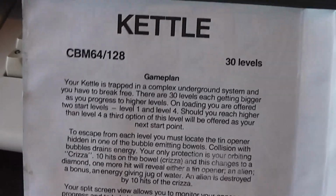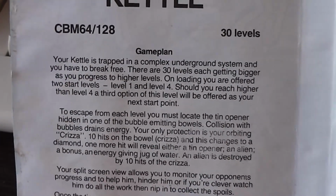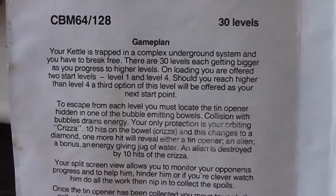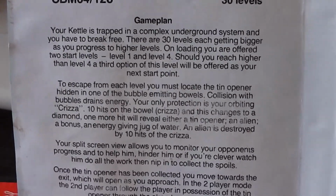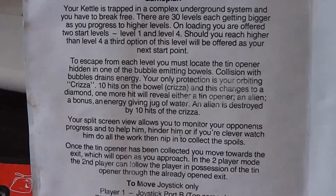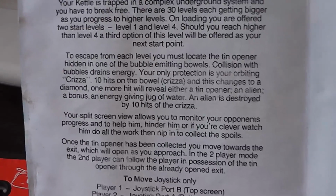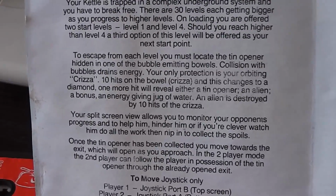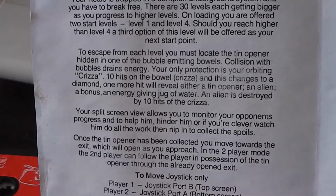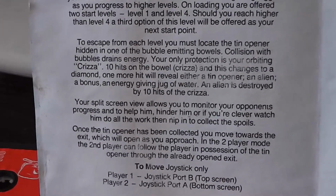It's got 30 levels. It's already been mentioned on the back, so I won't repeat this. Your kettle's in an underground system. You have to break free. You're offered 2 start levels. To escape from each level, you must locate the tin opener hidden in one of the bubble-emitting bowls. Your only protection is your orbiting crizzer. 10 hits on the bowl and this changes to a diamond. 1 more hit will reveal either a tin opener, alien bonus or energy, giving a jug of water. And an alien is destroyed by 10 hits of the crizzer.